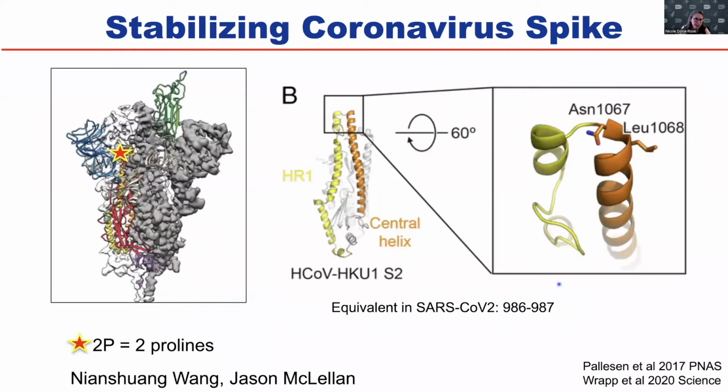And so Yuan-Shuang Wang and Jason McClellan worked to put in mutations in the spike protein that would stabilize the protein. For all you biochemists out there, the protein has these two long alpha helices shown in yellow and in orange here. When it flips from the pre-fusion to the post-fusion form, this orange helix flips up and forms one very long helix. So instead of having two sticks folded back like a pair of nunchucks, you've got one very long stick. And that's how you get this extended form of the protein.